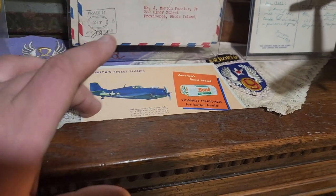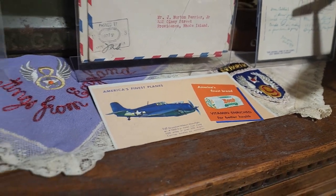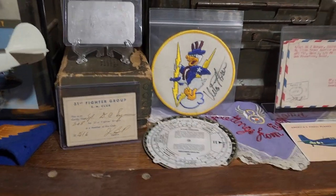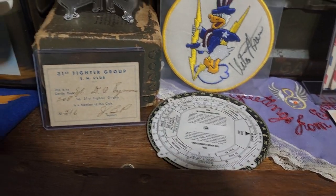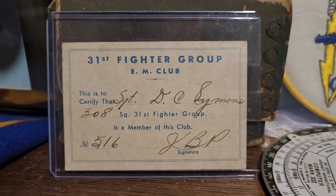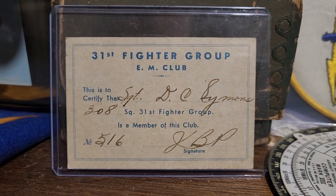This would have been kind of put in your bags of bread as like an advertisement to buy bonds. And I got a little collection of stuff right here. Have a World War II airspeed indicator and altitude and whatnot. Have this enlisted man's club card from a Syracuse veteran, Sergeant Donald Simmons, 308 Squadron, 31st Fighter Group.